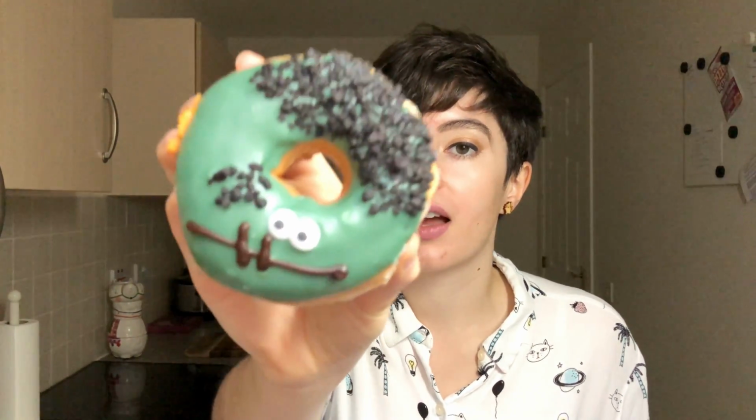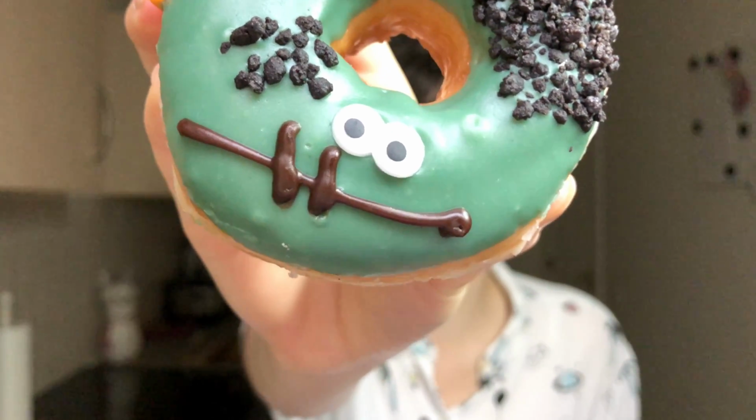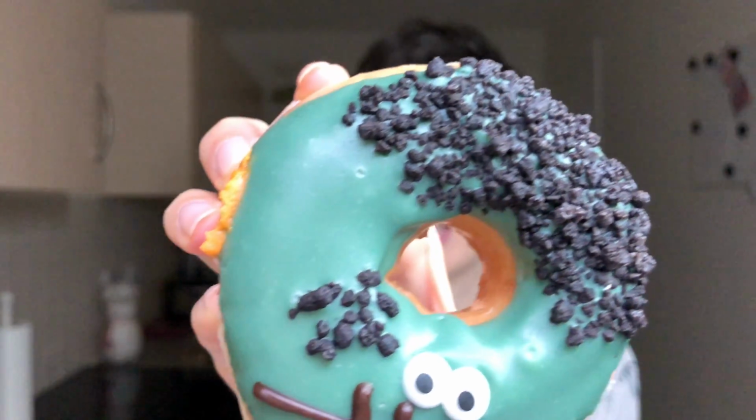Moving on to another funky flavor we have in the limited edition, we're gonna move on to this adorable little Frankenstein donut. Now this, as I'll show you up here, has been iced and decorated to look like a little Frankenstein's monster. Obviously the green isn't a super appetizing color, but great for Halloween. And it's got the usual lovely Krispy Kreme sweet glaze on the outside, which we always like to see. Apparently this one is apple flavored and all the dark stuff on top are cookie crumbs, so I'm guessing like Oreo crumbs.